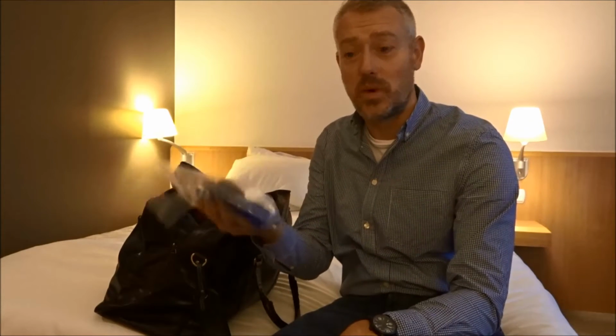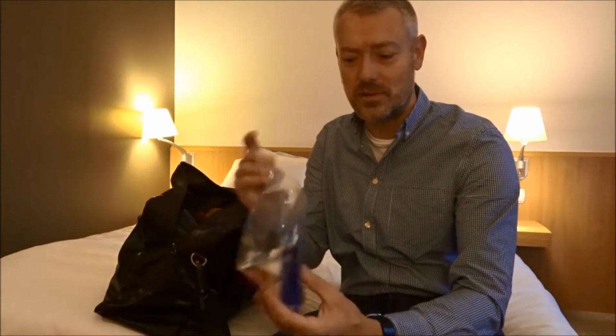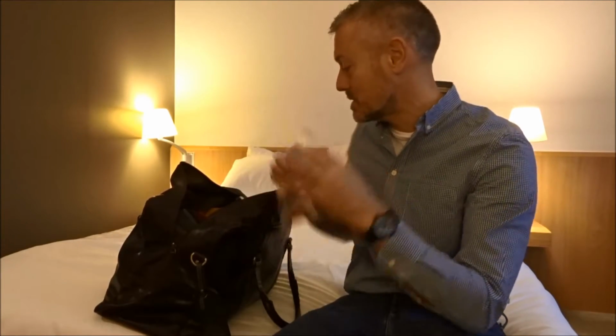You can do a couple of trips with one of these bags, but they do start to look a bit furry after a while, so it's a good thing to change on a regular basis.